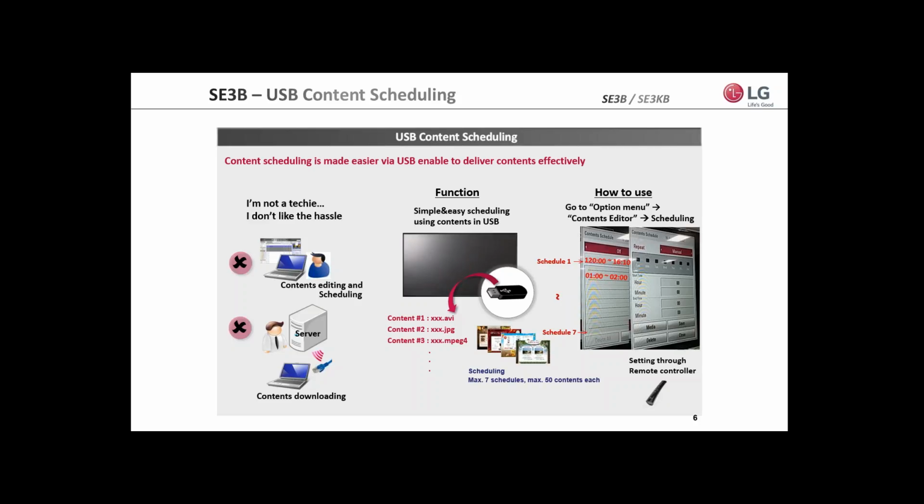So you can save the content directly to the USB drive, then take that USB drive and plug it into the actual SE3B. Once you have an SE3B, you go through the menu options that are actually on the display. You can set it up so that when you create the content, it autoplays, so right when you plug that USB drive into the monitor, it will automatically play.